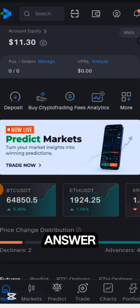Your job is to answer one straightforward question. Do you think price will go above a certain level? Do you think Ethereum will finish above or below a target price before the market expires? If you simply choose yes, you think the price will finish above a target, or no, you think the price will finish below a target. That's all. There is nothing to it.